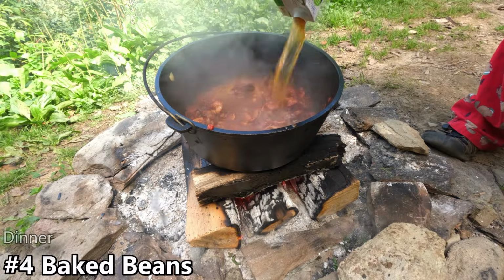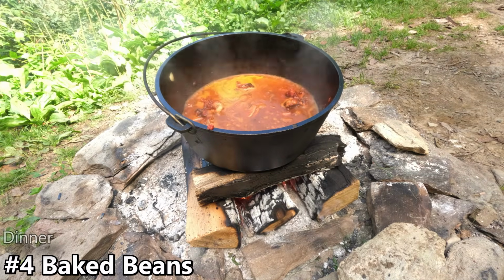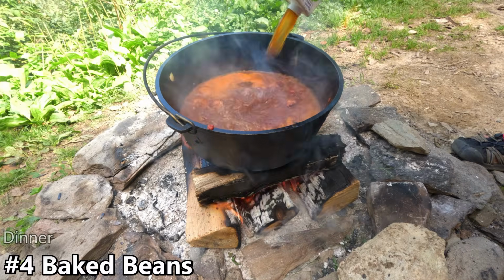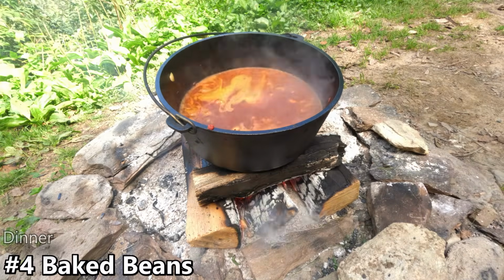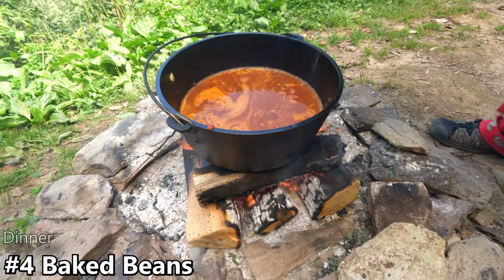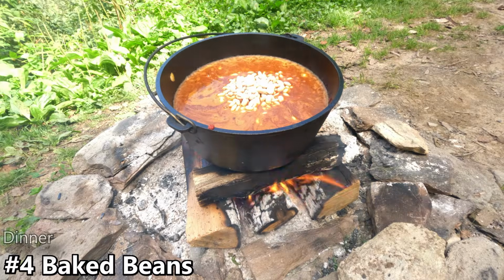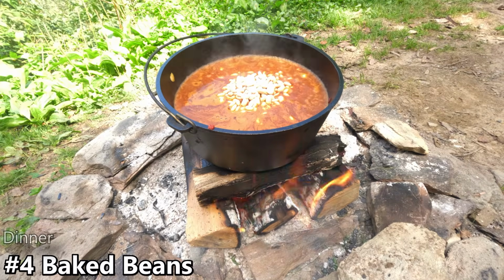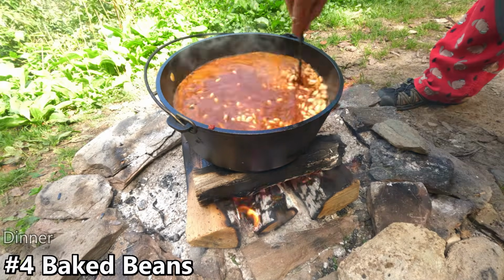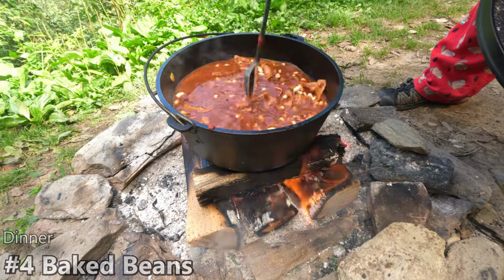Number 4 on our list is homemade baked beans, and this is something we did in the cast iron, and it took all day. We actually used Alton Brown's recipe, so it's a delicious and hearty side dish for any meal when you're camping, and these are just amazing. I've never had baked beans that are this good. You can always just use canned baked beans, but sometimes when you're sitting around at a campground and you have lots of time, that's when you can make some of these meals.